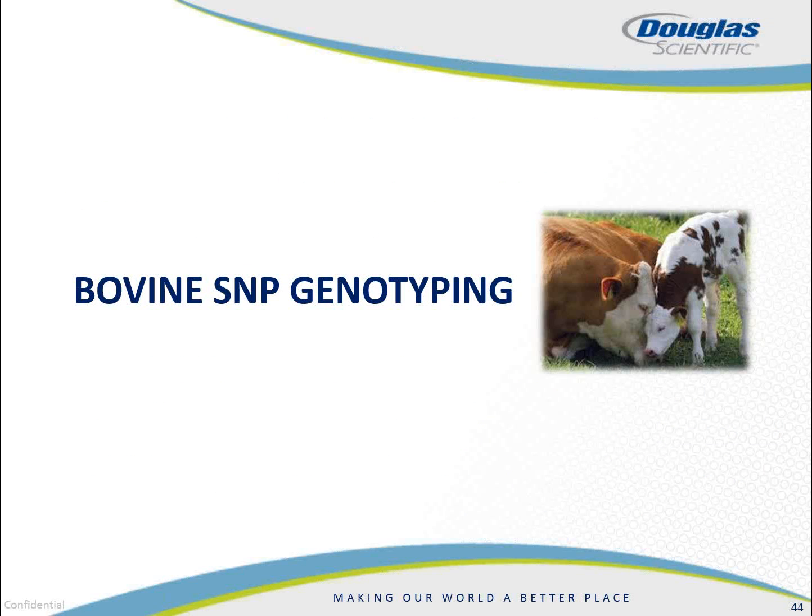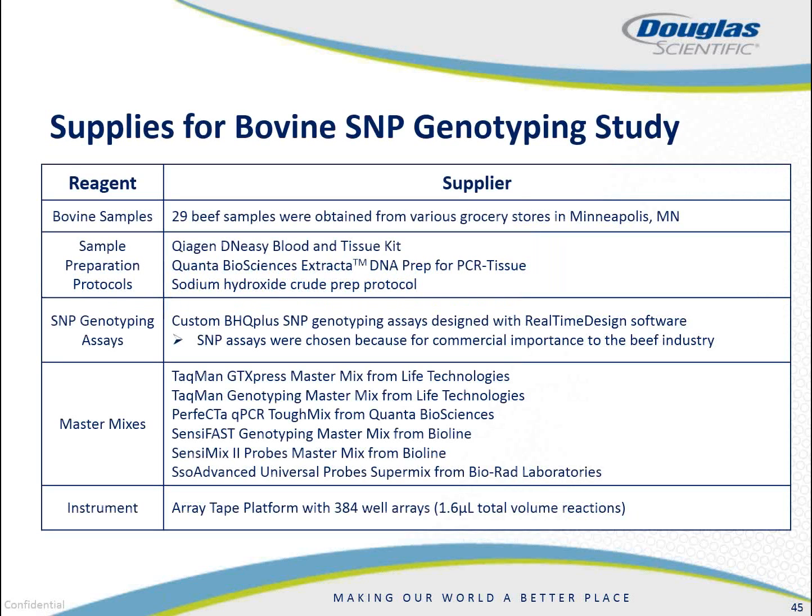So next we'll move on to our bovine SNP genotyping experiment. In this experiment, we started with 29 beef samples that were obtained from a variety of grocery stores in the Minneapolis, Minnesota area. For this experiment, we looked at 3 different sample preparation protocols, including a purified DNA sample that we purified with the QIAGEN DNeasy Blood and Tissue kit. We had 2 crude prep protocols. One was the Quanta Biosciences Extracta DNA Prep kit, and also a sodium hydroxide crude prep protocol that we found in the literature.